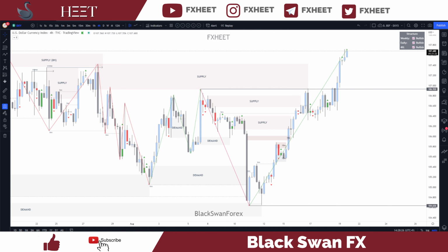Regarding the fundamentals, nothing significant that I could see for euro nor dollar. There is GBP retail sales at Frankfurt Open, which could impact the markets, as well as CAD retail sales later in New York session.